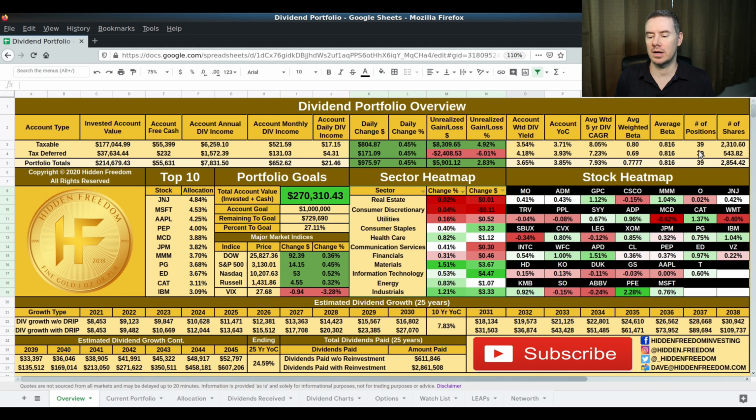Number of positions, still 39 positions here, and because each position is in each account, that's the reason that's just 39. And then there's the number of shares per account. So there's a top 10 there. I created that recently just to let me know what my top 10 holdings are in my dividend portfolio, and Johnson & Johnson. I don't think they renamed themselves. So Johnson & Johnson, 4.84%. Microsoft there at 4.53%, and Apple is 4.25%. So I think actually there's 11 there, but it just didn't look right if I had top 11. So I put it as top 10. Portfolio goals.